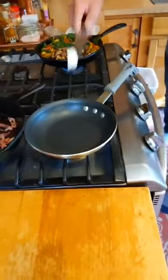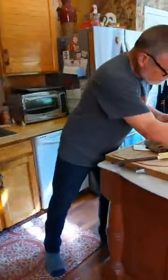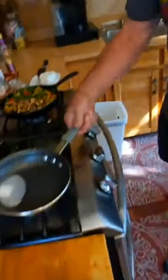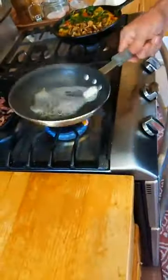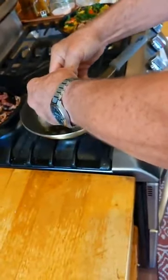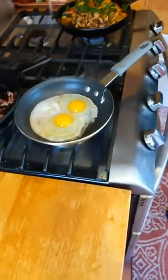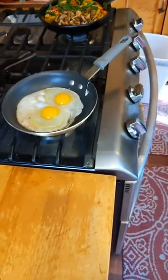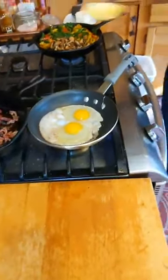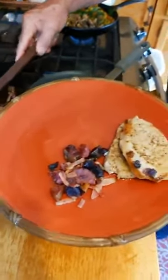For those of you who know me, this is goat butter. And salt, and away we go. So, we got pork chops, we got potatoes and bacon, because everything's better with bacon, right guys?